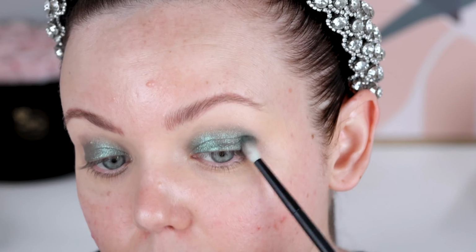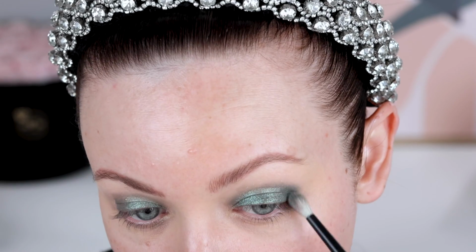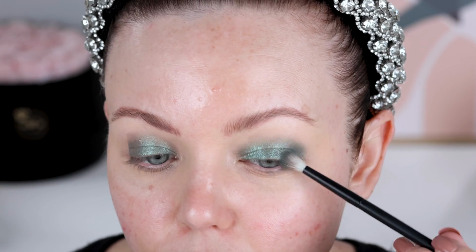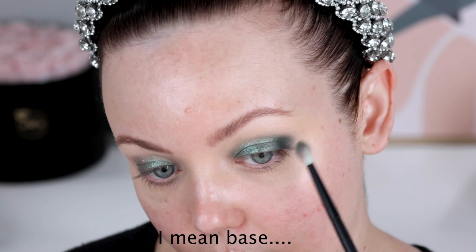This really reminds me quite a bit of the Natasha Denona cream to powder formula a little bit, but different. And it also has no fallout. So you could definitely do your eyes first with these shadows and you'd be fine, which is amazing. Yeah, they just have this like grip to them. This is awesome.